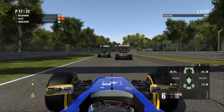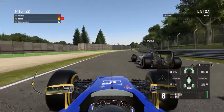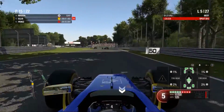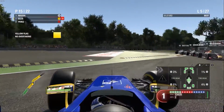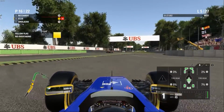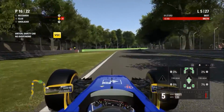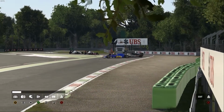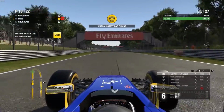We're lucky we haven't got any rear end damage there. He's currently holding up Ricciardo, though. We're going to go around the outside of the both of them. Sergio is... Okay, Sergio, I get it. No one is doing anything to you today. Wow. Okay. VSC is out. There we go. Virtual safety car is ending.